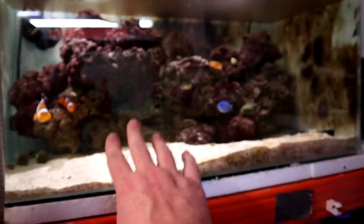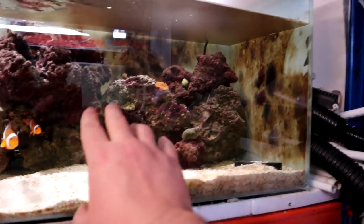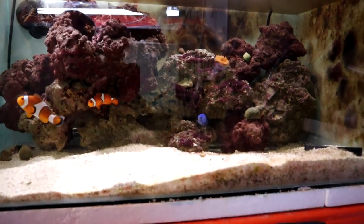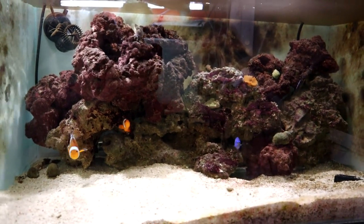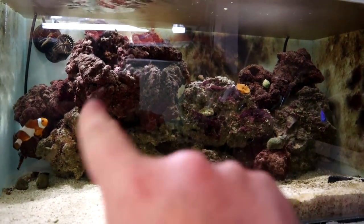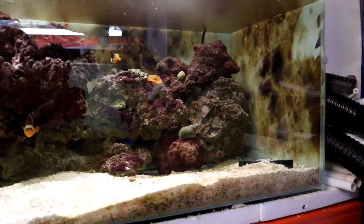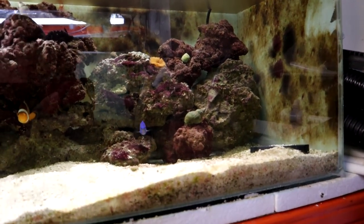And we swing over to this tank. Nothing new in here. This is the saltwater tank with the mega algae on the back and the sides. I just want rid of this. So if you happen to live in Sheffield or thereabouts, and you're interested in some live rock, some clowns, damsels, snails, hermits, come and make me an offer. We'll see what we can do.